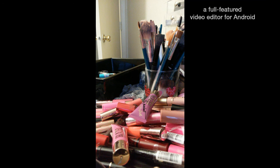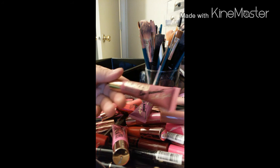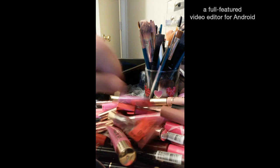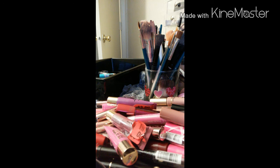Let me see if I can see, but these were $3. This one's like a light purple. But see how pigmented that is? I only used a little bit, and look how much came out. I'm telling y'all.